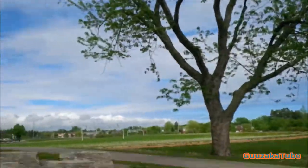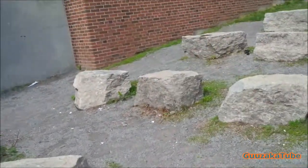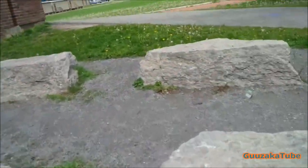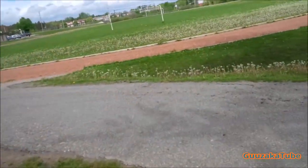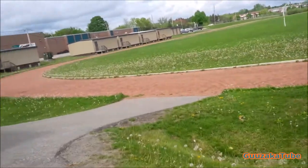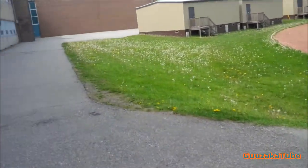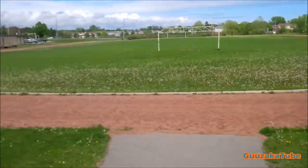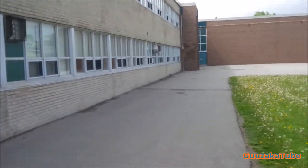And there's a track up there. I can't tell if that window up there is open or not. If it is, then that's a little odd. I don't know why they'd keep it open, but okay. Yeah, see right up there, Courtice Cougars. Actually, do I want to walk on this track? No, not doing that. Didn't come here to run no track.